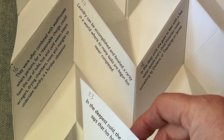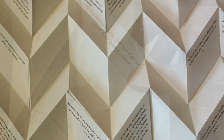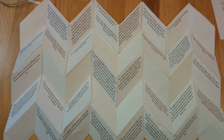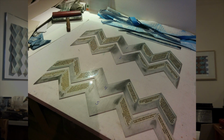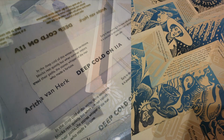Yeah, and then the final part was to format the text. First, I had to format the text and see whether I could fit the text on the diamond shape of the folding structure. I printed that text out on a transparency as a digital negative, which I exposed on a photosensitive plate. I could cut the plastic and repaste it on linoleum zigzags, so I could actually roll that up and print that on the lino.